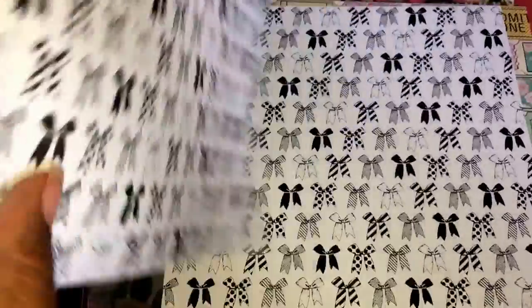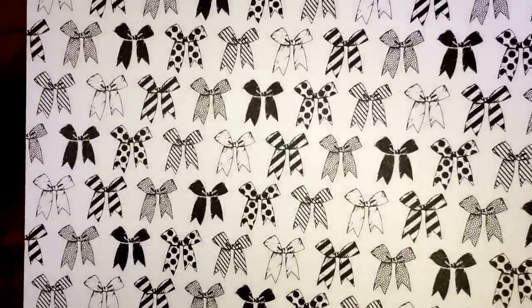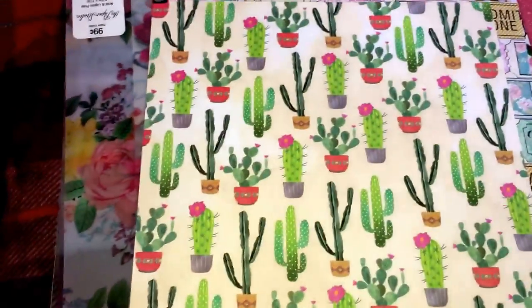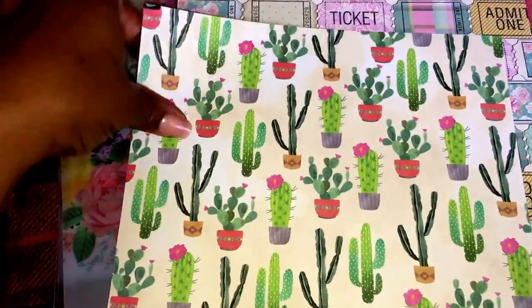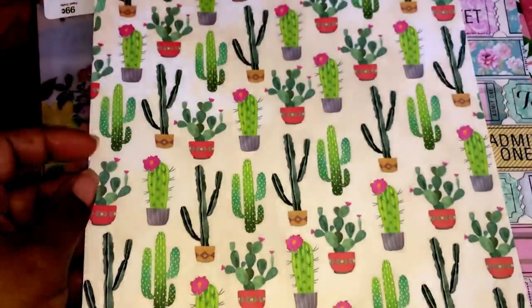So these are the bows, black and white bows. And they were 30 cents. Love these. You can color these if you want to. You can leave them black and white. I picked up one of the cactus sheets. Cactus, cacti. Really excited about this.